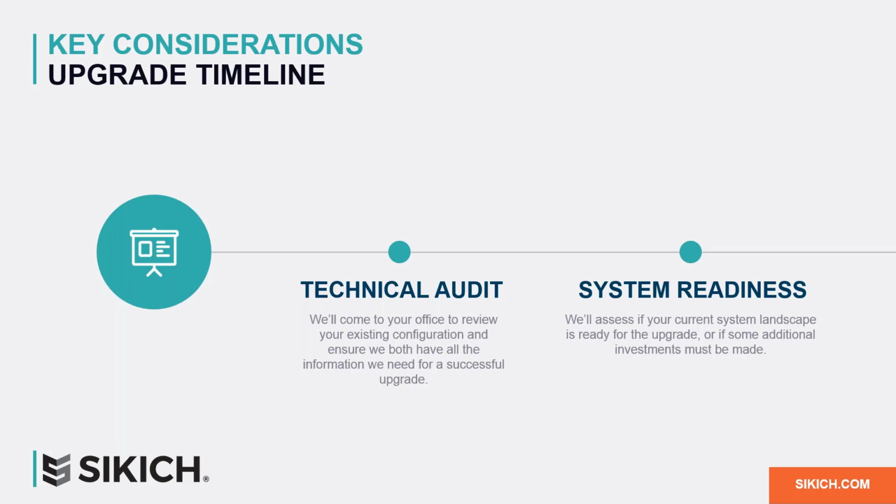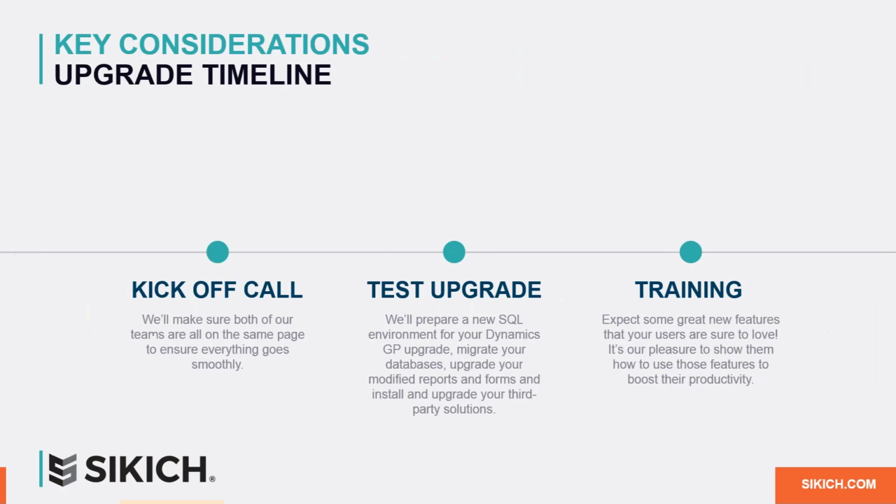Would you like to complete the production upgrade during normal business hours, or would you prefer to do it over a weekend? We also find out how you are currently using GP and how you hope to be using the system in the future with the new features available to you. And then we'll log into your system and pull the technical information needed. And from there, we'll be able to deliver an estimate and a project plan to move forward with the upgrade.